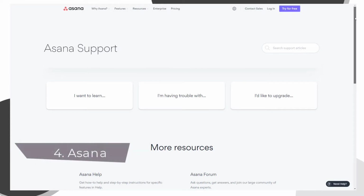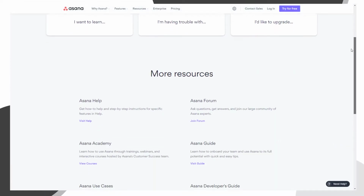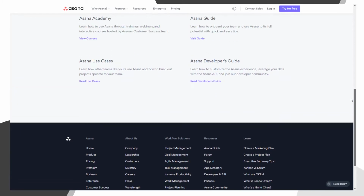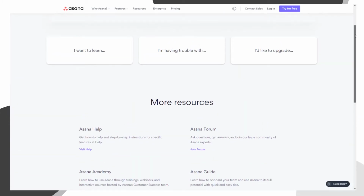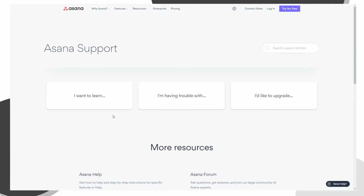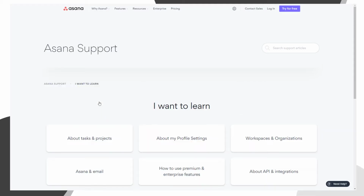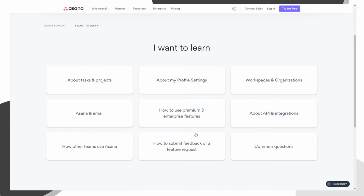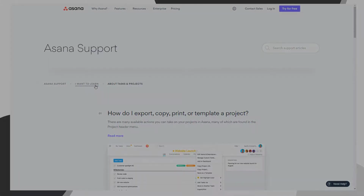Asana support page. Asana uses a different approach for their support page compared to most of the other help centers. We suggest that you borrow from Asana the following design decisions. Navigational cards near the search bar, namely, I want to learn, I'm having trouble with, I'd like to upgrade, help divide the knowledge bases. The cards are used to fill out queries if describing the problem seems difficult, all while still providing easy access to the search bar.